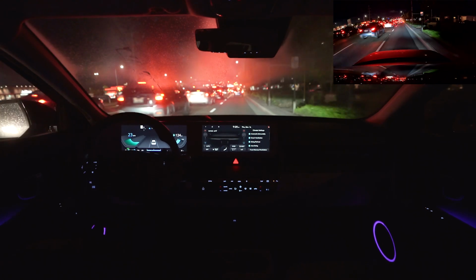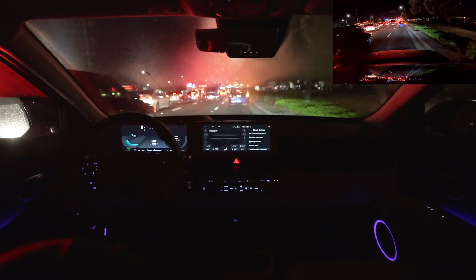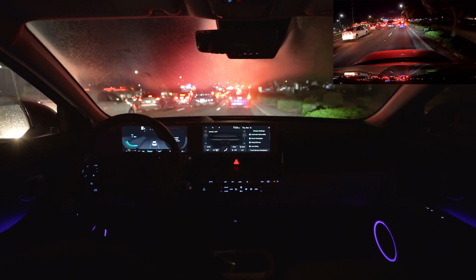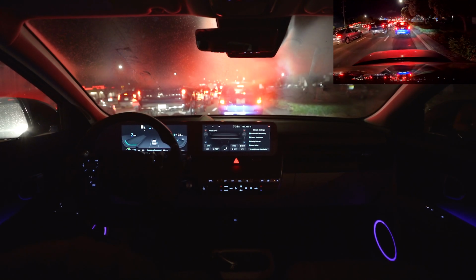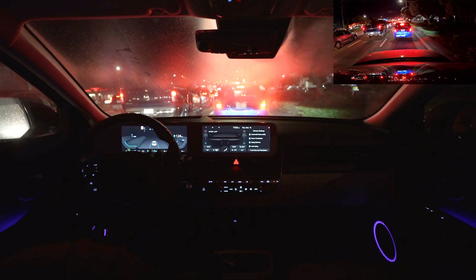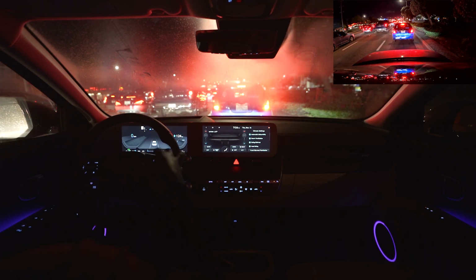And then I'm going to go ahead and put this back on the highest level for the regenerative braking. I'm going to put it on I pedal. And it'll also let you know if it can or it can't based off of how you're driving. So if you're someone like me where we're pretty much at a complete stop and you want to change your levels for the regenerative braking, it may not allow you unless you're moving.